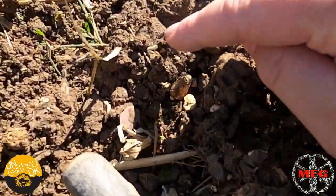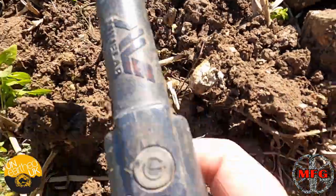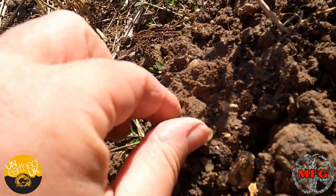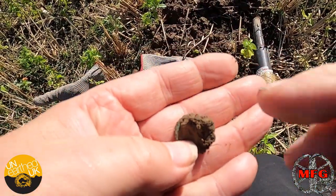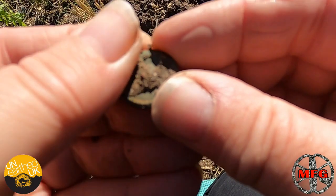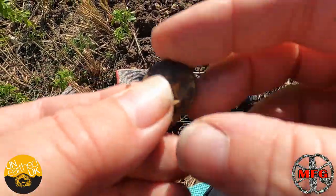Look. Okay. You see that? That looks like a button. Oh, that's a lovely little imprint. Look at that little imprint. So we have got a button. Let's hope we've got a pattern on it. Oh, look at that. Oh, look at that, all shiny and lovely.